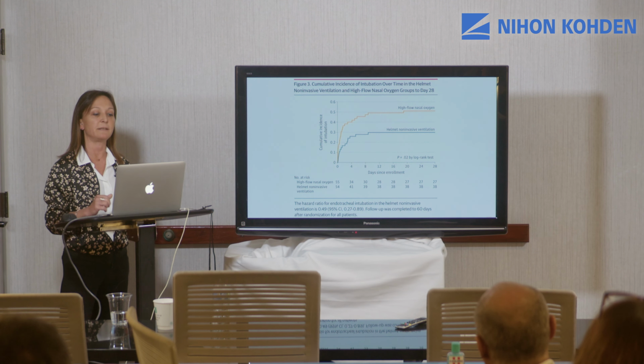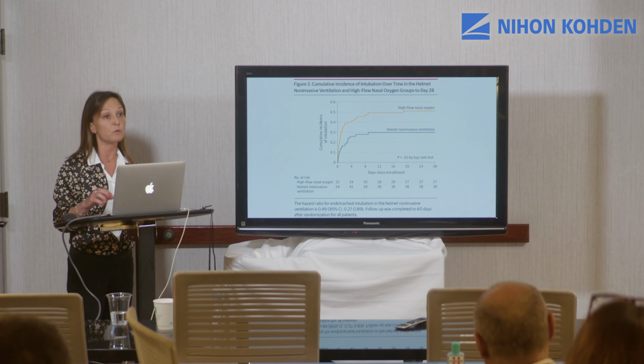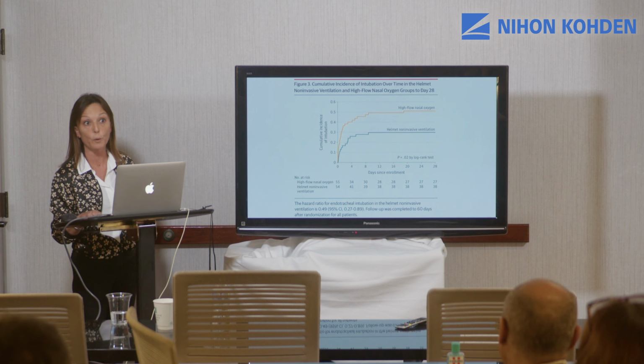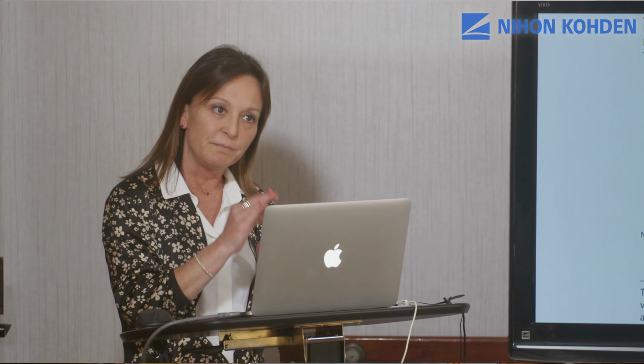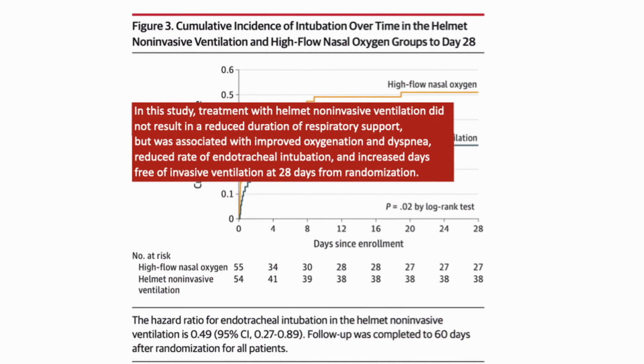But when they looked at the cumulative incidence of intubation at 28 days, they found that in the group treated with helmet non-invasive ventilation, the incidence of intubation was significantly lower than in the group treated with high flow nasal cannula. This result was probably related to the fact that they treated moderate and probably slightly more severe patients, where a stronger treatment may be needed. So they concluded that there was no difference in days free from respiratory support, but the use of non-invasive ventilation was associated with a lower incidence of intubation.